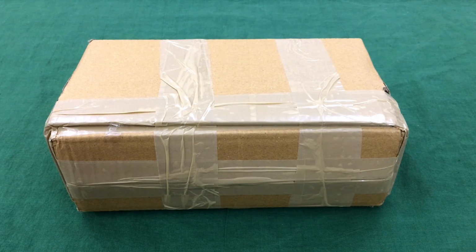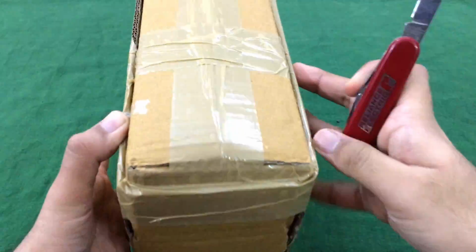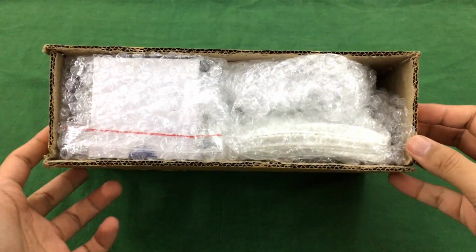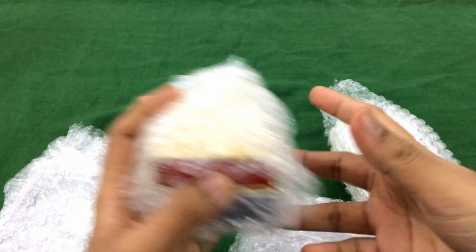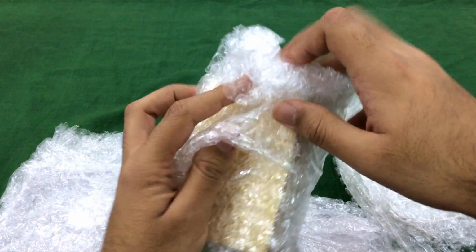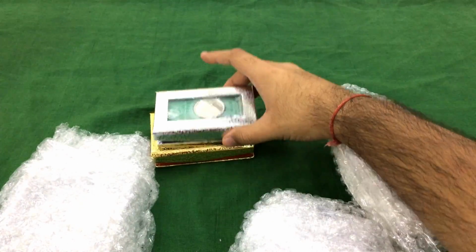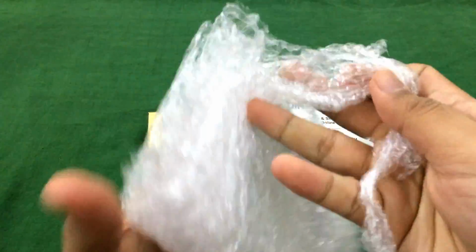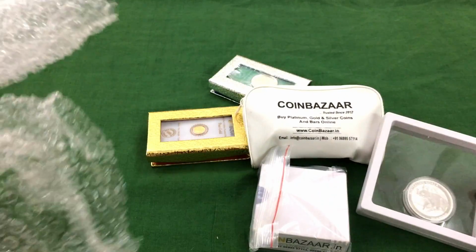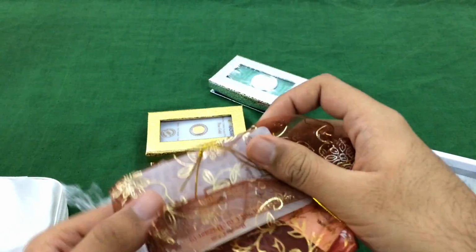That was a lot of packing, but that was for our benefit, so our metals stay secure. Let me open this box now. So finally some of the content is now visible. So let's see. Wow, I don't understand where to begin from. There's just so many. So let's just open this up. Very fancy. Wow.